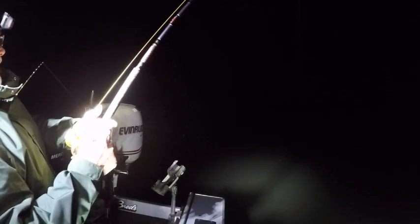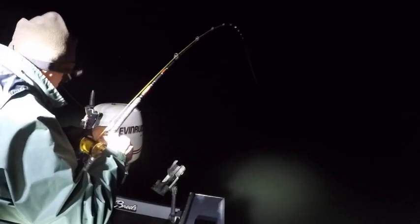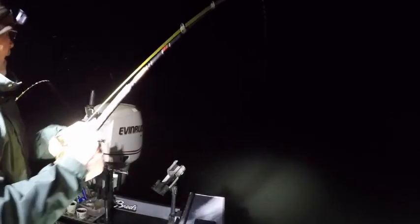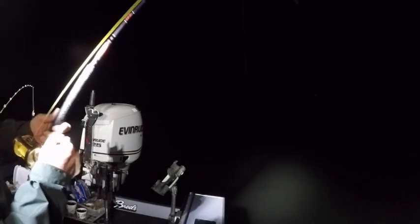Oh yeah, there he goes. Oh yeah, he's running. You hear him going? Give it up by the camera. Sturgeon time, baby.